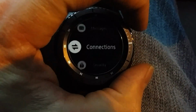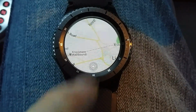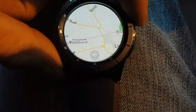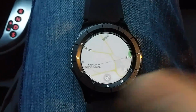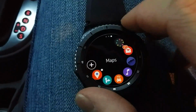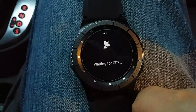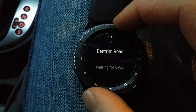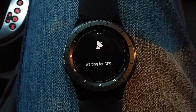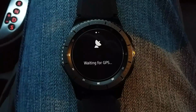And just to show you again, as I've already said, if we go to apps and go into maps and press find my location, it straight away asks to enable location on the phone, which isn't what we want to do. We've got GPS on the device, so I don't know really why it insists on asking for GPS on the phone. Let me try the HEREweGO app. Waiting for GPS. And I have a funny feeling it's never going to get it. So definitely the whole sat nav thing needs a bit of work.